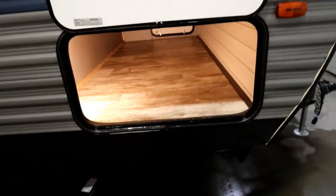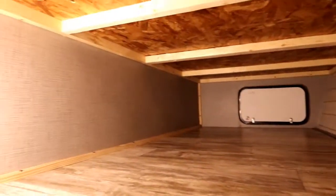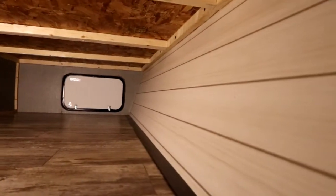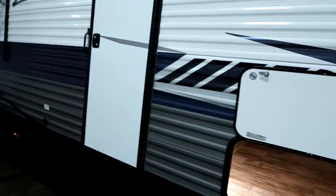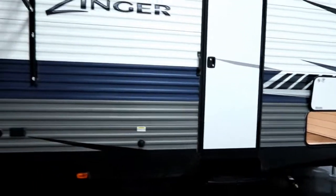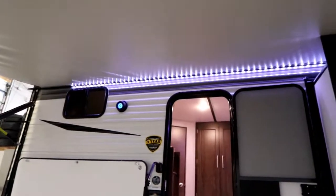Now up front we have nice wide baggage doors, and as we peek inside the door, you'll notice an extra large storage compartment. The compartment is actually wider than the door itself, so you can get more gear inside, and it's nicely finished. Now the 326 is a double entrance unit. We have an entrance from our main bedroom here. We have an outside TV prep, external speakers with LED lights, and a nice big LED light strip with a nice large awning.